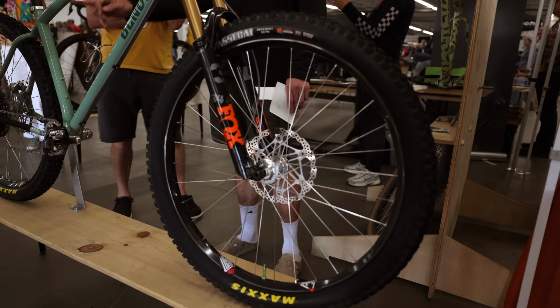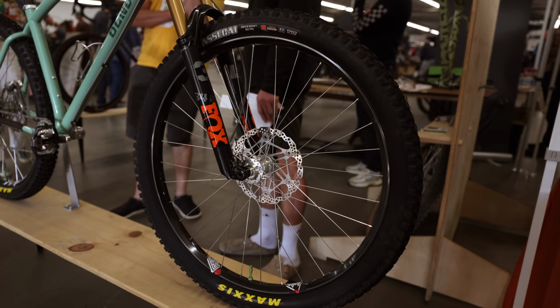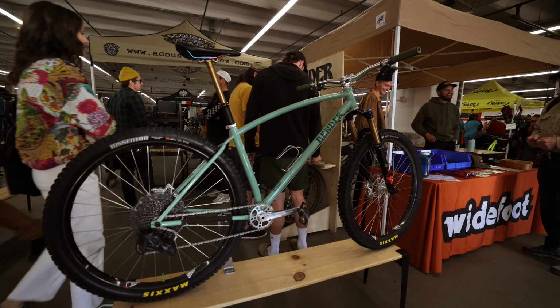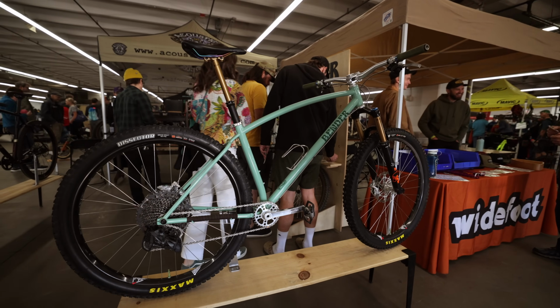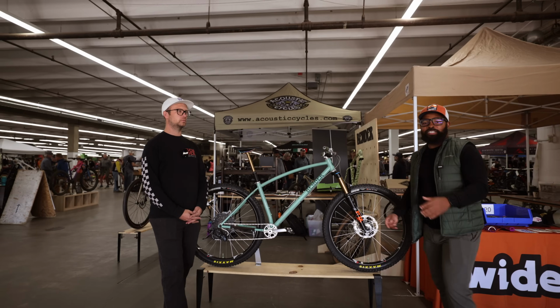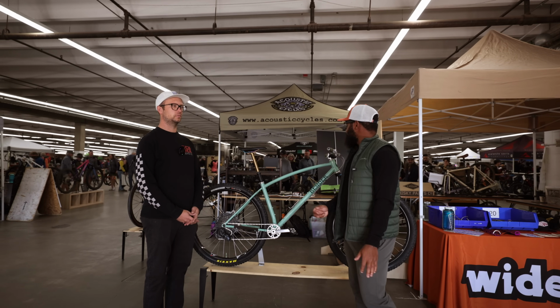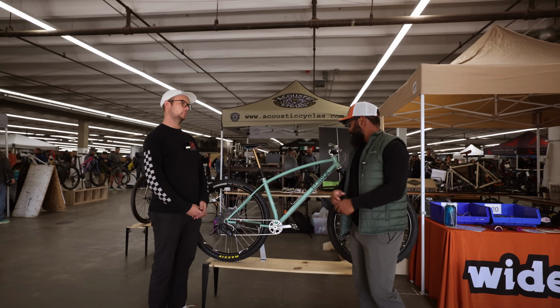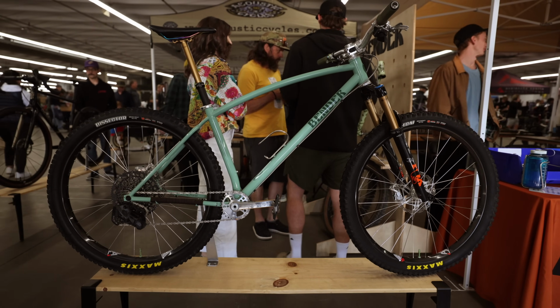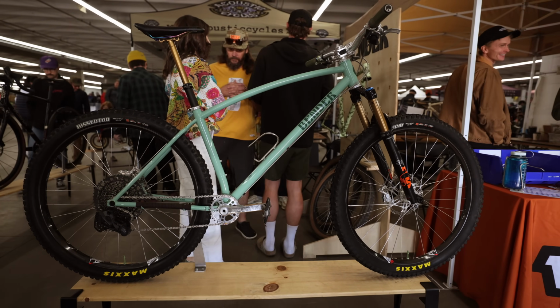Now it's time to check out the bike that caught my attention the most. I can't remember the last time I saw a bike and told myself, I need this bike. So I had to go find out who was behind this masterpiece. All right, so we're here with Will out of Fort Collins, Colorado with Bender Bicycles. And he was gonna tell us a little bit how he makes these frames and what goes behind building something like this.